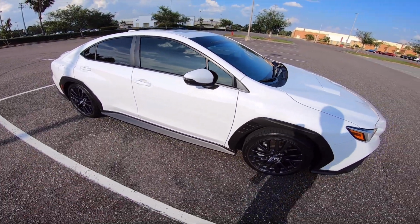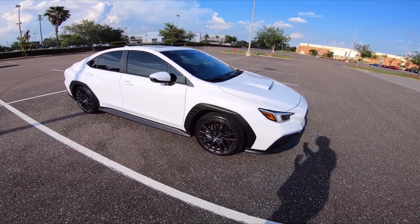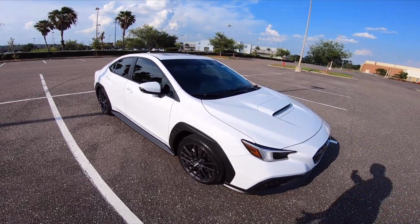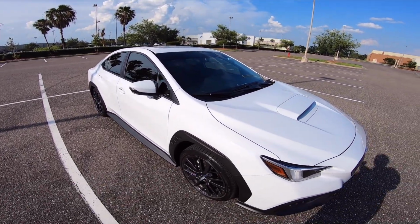the cladding on the side here. A lot of you don't like that. For me, it's grown on me, especially in this white trim. With this white trim, I feel like it just adds a cool little accent to it. And obviously with this limited trim, we get the sunroof, and there's a lot of cool little Easter eggs.